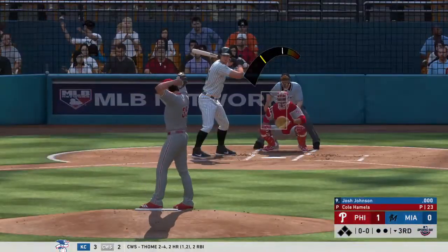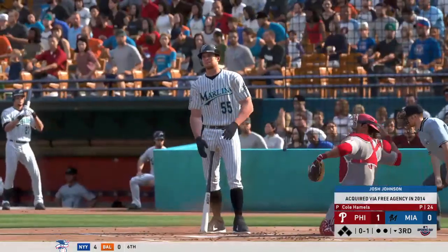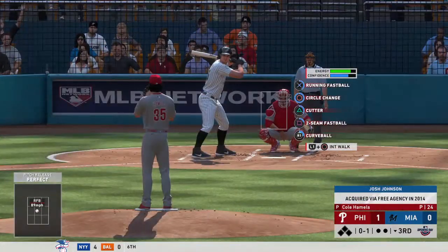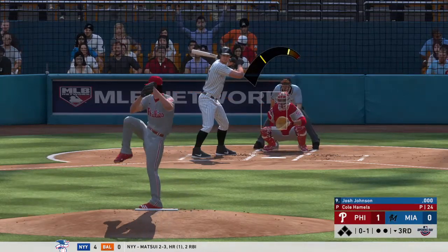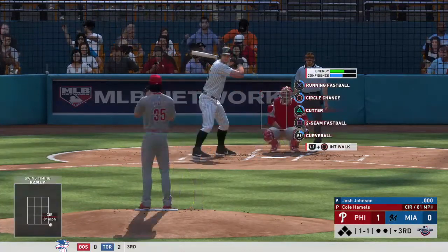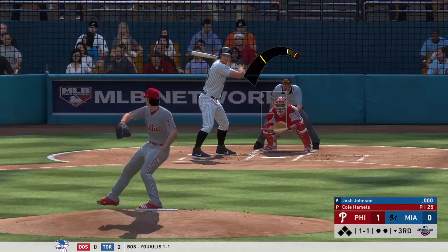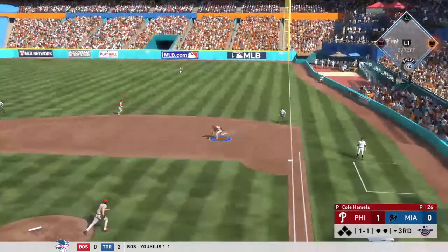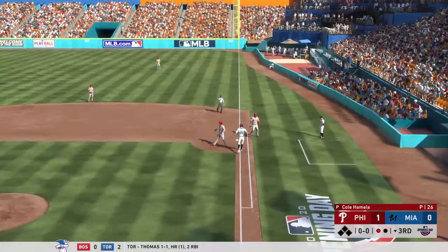Leading off the inning, Josh Johnson, and they'll need him to get something going here. And he gets ahead here with the fastball, strike 1. Down and away, ball 1. To first. And he'll flip it to the pitcher covering for the out.